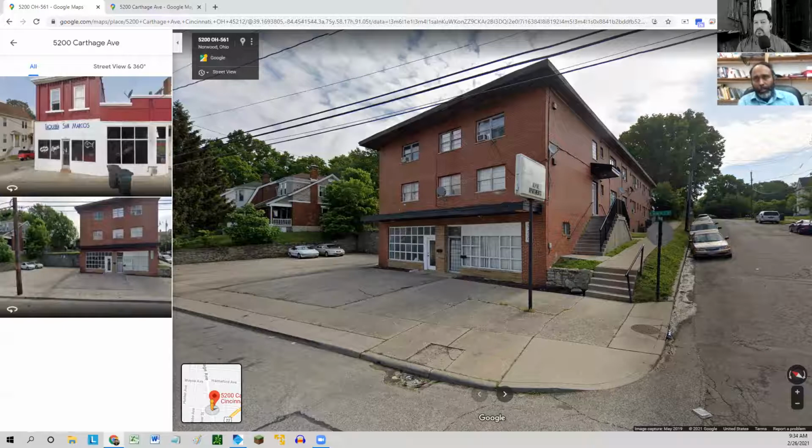The apartments upstairs are single bedroom apartments. We are renting it out right now for 675. Okay. So I would probably rent out each space starting at 750 per month. 750. Okay. So in your mind, does that make financial sense or would you still rather convert it?